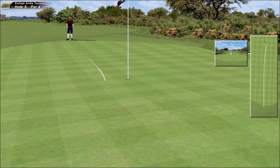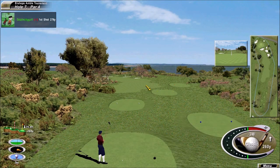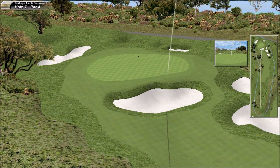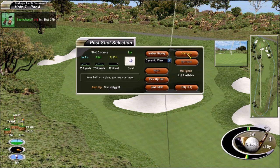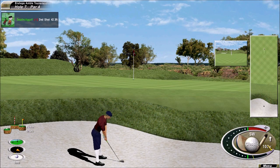Very aggressive. Slow down. He is happy with that early. Well, I don't know why. Flies into the fairway bunker. Now he's got a job to get down in two more from there. Tell you that.